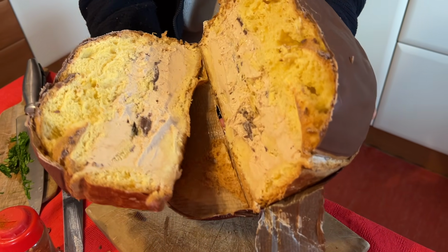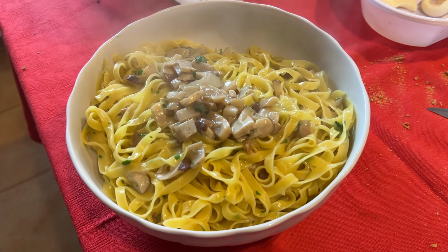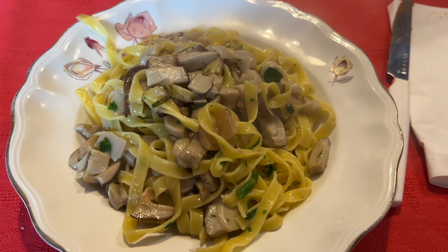Mamma mia che bello! The mushrooms for the pasta have been found by my mom, who just loves to go walking in the forest in the search of mushrooms.